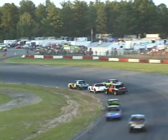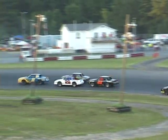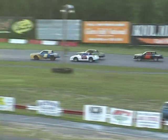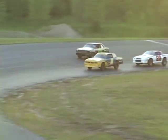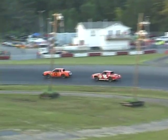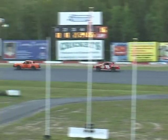Mike Chris closing quickly onto the back bumper of Keith O'Neill. Mike Chris has cut it down to a car length and a half. Rick Hart in the deuce is up to 3rd. The 29 of Nick Haywood tightly contesting the 4th spot with Mike Terry. Right now, Terry is 5th. Joe Daniels coming after that 5th spot, and he'll take it.